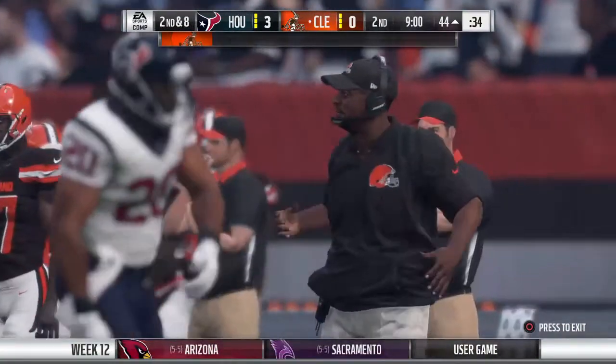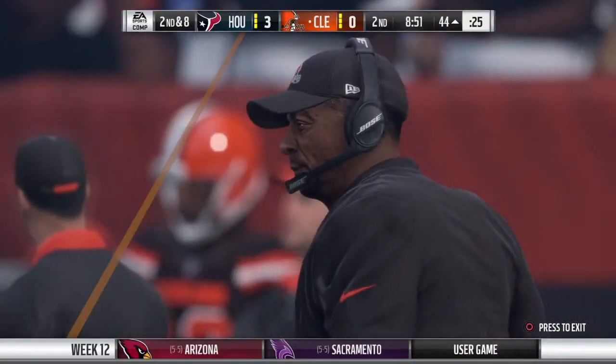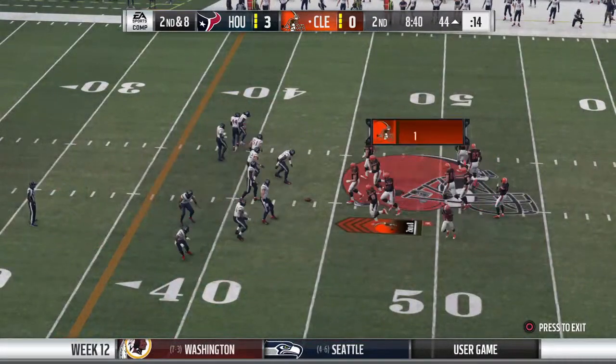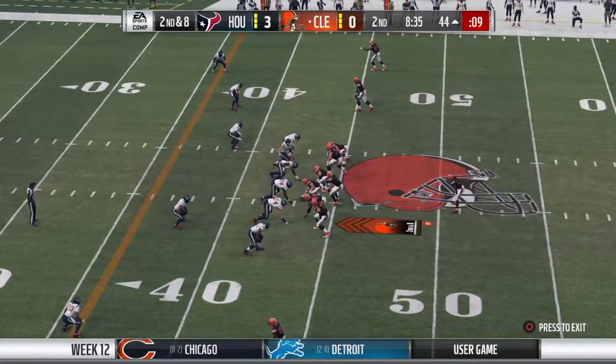It's 2nd and 8. The goal of a wide receiver screen is get enough blockers in front to create a wall and let him pick his spot to run the football. How about the defense there, swarming to it and not allowing that to happen? Did not let him get downfield.